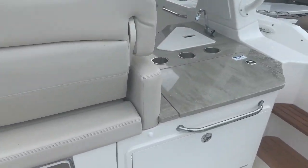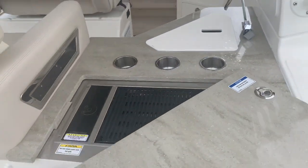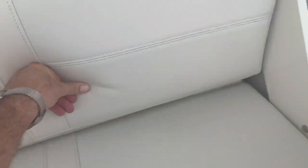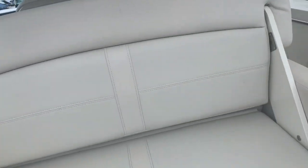Got our little summer kitchen area over here. This pops right up. Got your electric Kenyon cooktop grill, which runs off the generator. Forward facing seat. Two couples can face forward. We can spin this, just rotate like this. Now you have a rear facing seat that can socialize with the aft facing seat in the back.